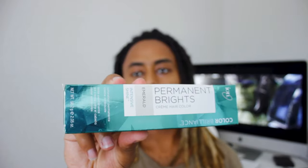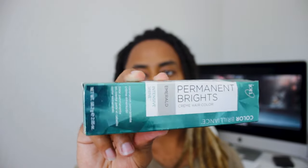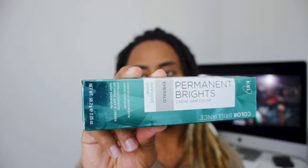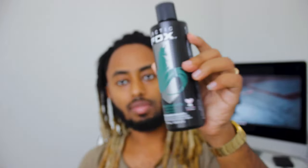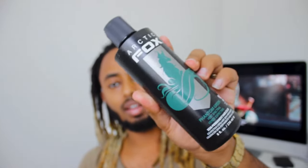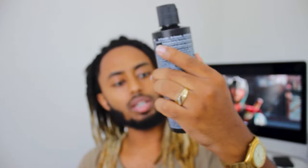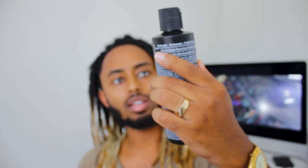We have two colors that I bought. One is a permanent brightening green color, which I think we're going to end up using at the end to lighten it up, to make it look very reflective. And then we have the regular green, which looks like the bottle, and I do not mind it being that color. It almost doesn't look green. Maybe it's the camera. It looks green in real life. It's Phantom Green, branded by Arctic Fox.